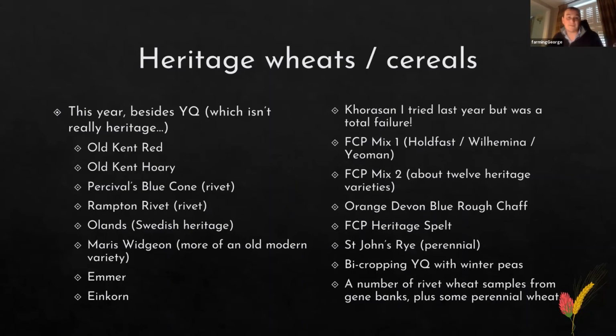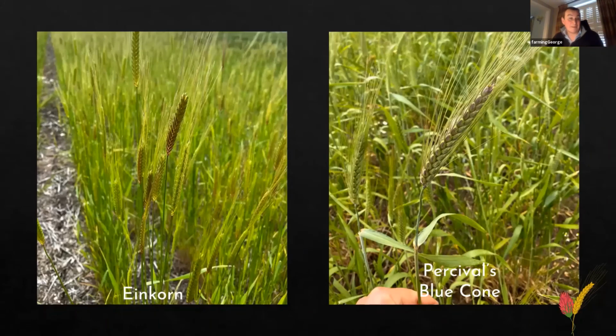But some of the fun stuff in these heritage wheats is just how beautiful they are. So this is einkorn on the left. It actually looks like blackgrass for an awful long time of its life, which is a little bit perplexing, and then suddenly goes nuts and romps away. And then we've got Purcell's blue cone, which is a rivet wheat, so a little bit like a durum wheat, sort of a pasta wheat.